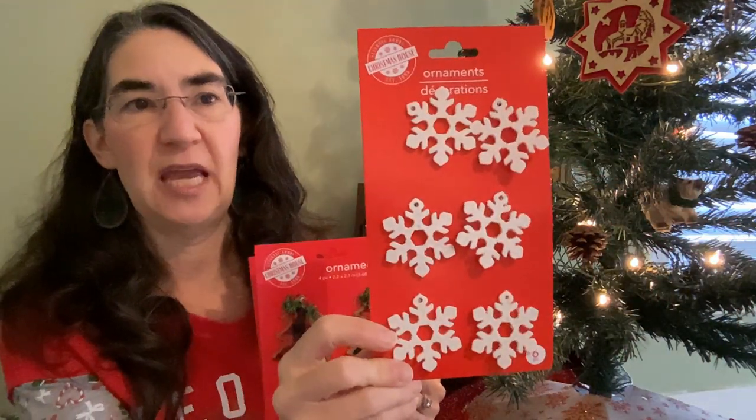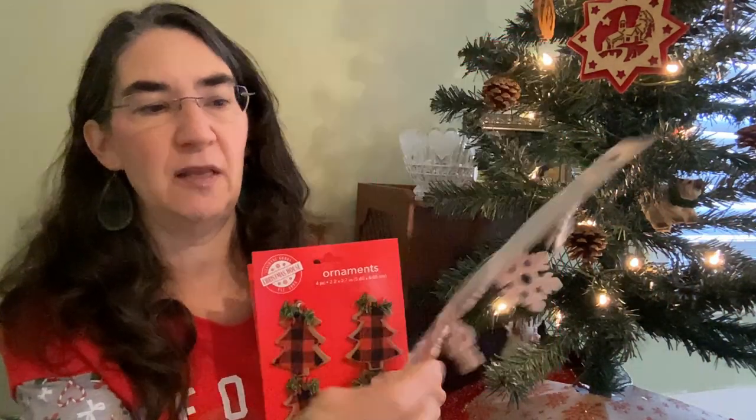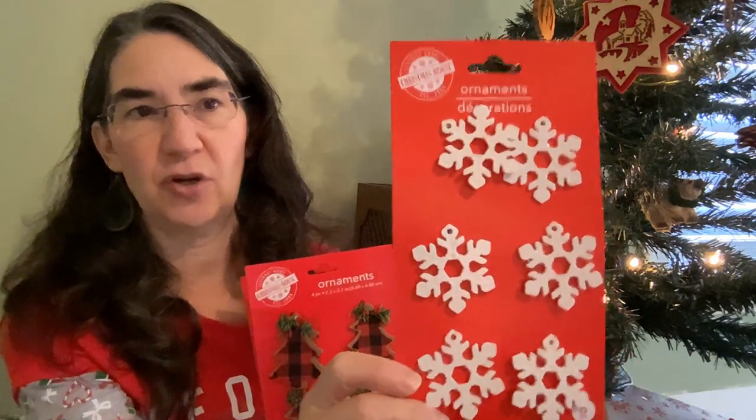So that's what I picked up. And then I love these little snowflakes. These have the little hangers back here, so I can also put one of those in my junk journal, or put them all on the tree or whatever I want to do with them. But anyway, I thought these were cute. I haven't put them on the tree yet, but they're here to be put on the tree.